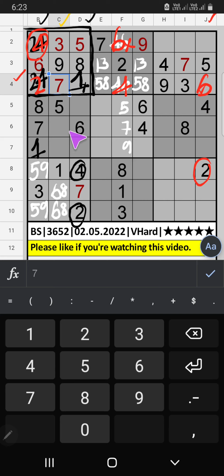Column C, 2 numbers are remaining, 2 and 4. 6th row, we already have 4. So 4 can't come in this cell. 4 is confirmed here. Then 2 is here. Column D, 2 numbers are remaining, 3 and 9. It will come in any one of the 2 cells. We will confirm later.